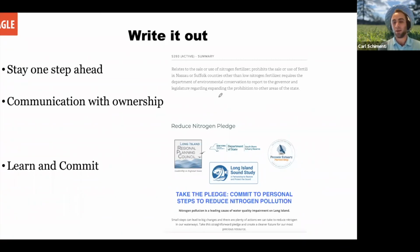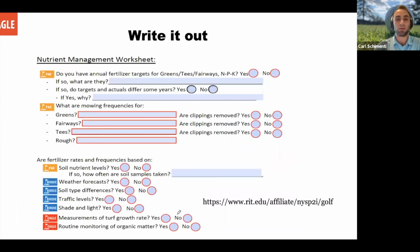And then the final one is you may actually learn something. When you're writing down a nutrient management plan, maybe you're forced to think about, okay, why do I do this with my fertilizers? Is it just because I've always done it, or is there a reason behind it? So maybe you learn something while you're writing down your nutrient management plan, or maybe you actually commit to something. There's a lot of research that says, hey, when we write something down as a commitment, we're more likely to carry out that goal. There's these pledges down on Long Island for homeowners to reduce nitrogen pollution. You could think of your nutrient management plan, documenting that as a commitment, and maybe that helps you kind of solidify some of the practices you do out there.